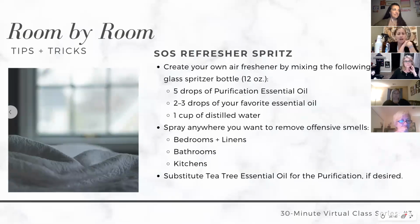And then we have another tip and trick and a recipe for you. We call this our SOS Refresher Spritz. You can create your own air freshener by mixing the following in a glass spritzer bottle. It would be 12 ounces as an example: 5 drops of purification essential oil, 2 to 3 drops of your favorite other essential oil. I recommend lemon. And then you can add a cup of distilled water.